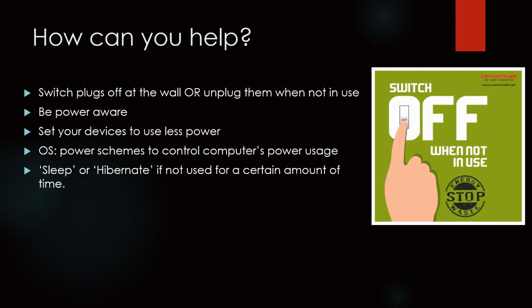Just a few tips. You'll often be asked to give tips like this in your exams. Switch the plug off at the wall or unplug it. Be power aware. Set your device to use less power. On the operating system, you can go to the power scheme and set it so that the computer will sleep or hibernate if you haven't used it for a while.